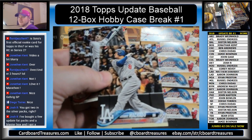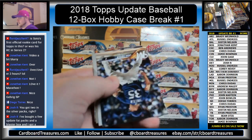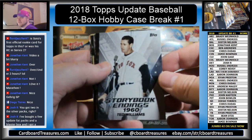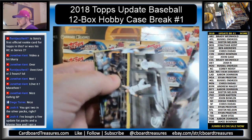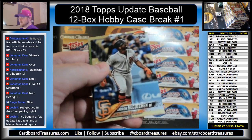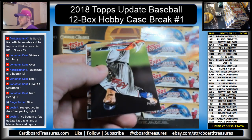There's Machado as a Dodger. So the Andrew McCutchen in here. Nice one. Storybook Endings, Ted Williams. Andrew McCutchen, speaking of, he's a Giant, but then there's a short print where he's a Yankee.